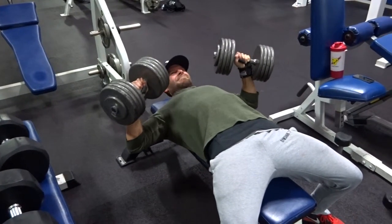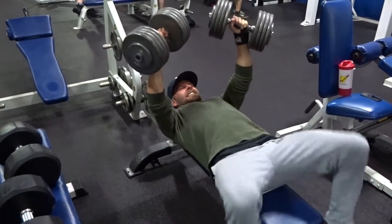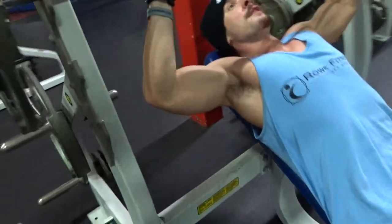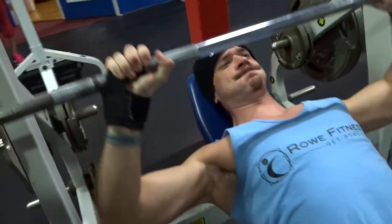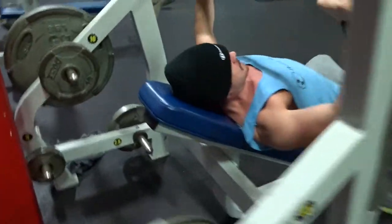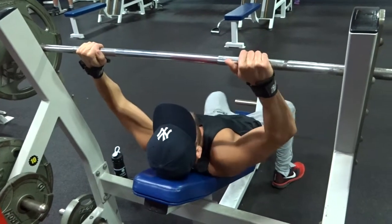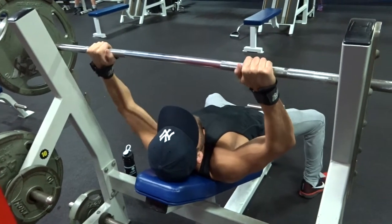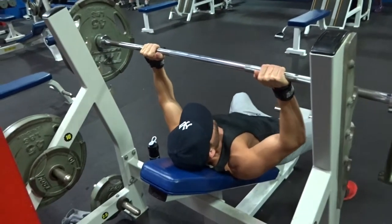So I think this is a set of 5 that I did, starting out with the 85s. But right after that, we went into incline barbell, and we're both doing sets of 5 here. So wasn't too bad. Had a really good workout, just working the flat, and I like to alternate between one chest workout I do flat barbell, the other chest workout I do flat dumbbell, and then same thing with incline.